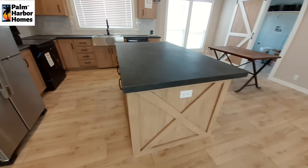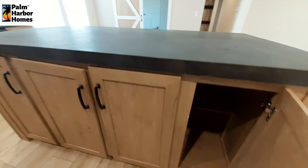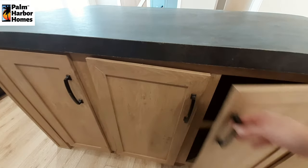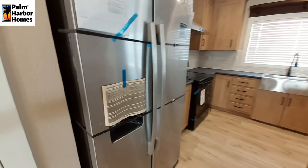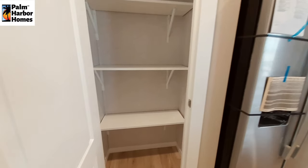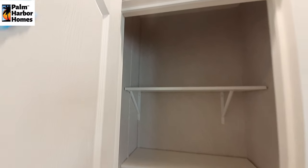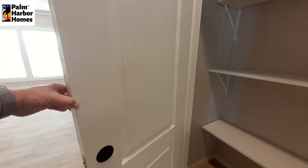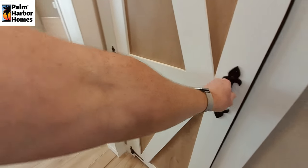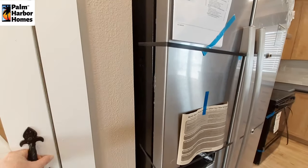Also in your island here, you've got a plug-in at this end, some cabinet space down below. And then we've got a pantry. And at first I thought it was a barn door, and then I saw the handle and pulled on it, because you can see it's a standard type door, and they put the barn door look on it. Kind of different.